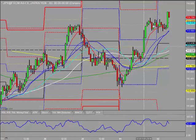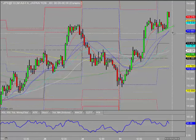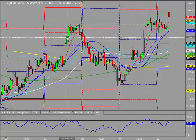On the 60-minute though, we have got a bit of divergence there, so maybe as it's missed its daily pivot, a break of the low trend line here could see a move back down towards that, but the 21 moving averages may provide support underneath.